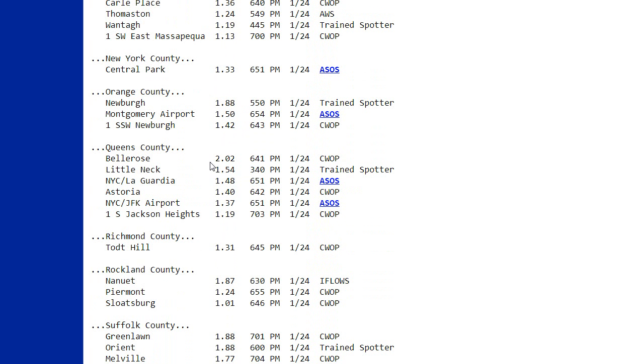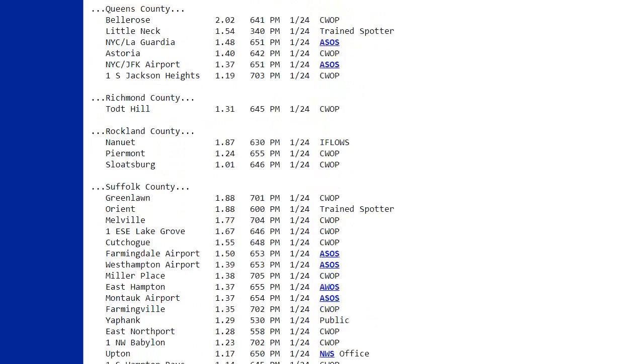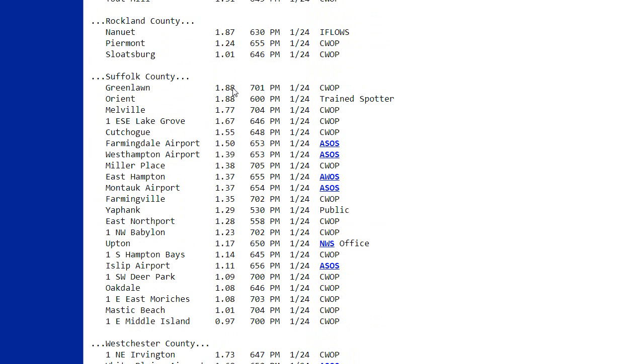Central Park got 1.33. In Queens, they also got hit hard. Looks like Eastern Queens there. Bellerose, 2.02 inches. Only one observation from Staten Island. Todt Hill, 1.31 inches. And then for Suffolk, Greenlawn up there at 1.88 inches. I thought the East End would have higher amounts. Montauk, 1.37 inches. 1.37 in East Hampton, because there were some heavy rains that moved over there later on, but I guess that didn't make up for it. Farmingdale Airport, 1.50. Old Orient got 1.88. So we have some, but no 2-inch amounts in Suffolk County.